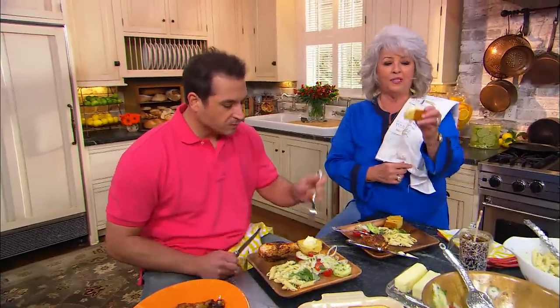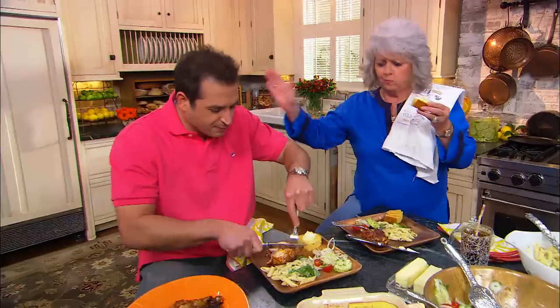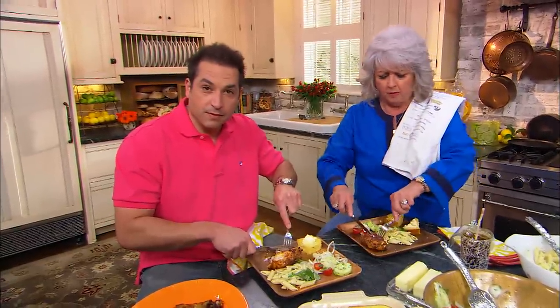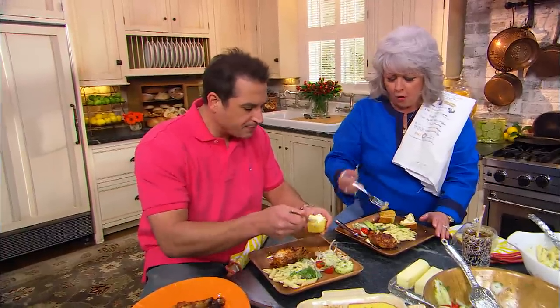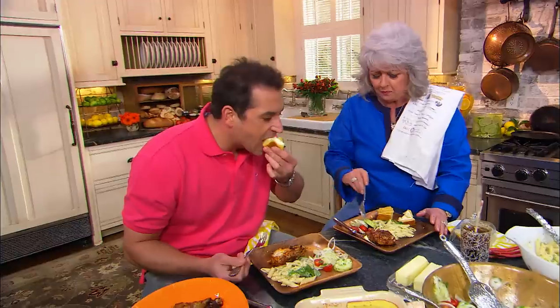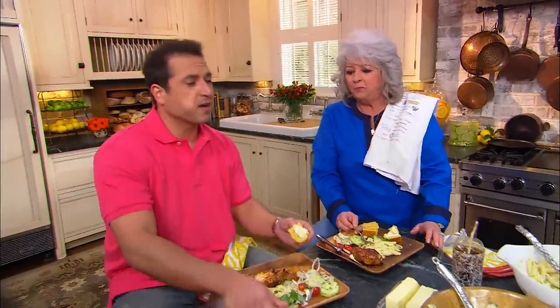Look at that cornbread, y'all. Mmm. Ooh, that barbecue chicken is so good. You like it? I believe it might be better than mine. It really makes me happy. Oh, Bobby. Did you try the chicken? Mmm, it's delicious. That barbecue sauce is very, very good. And it kind of got charred on the grill. Mmm. I believe that is better than yours. Well, thank you, son. Well, you're welcome. One more time.